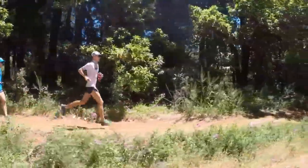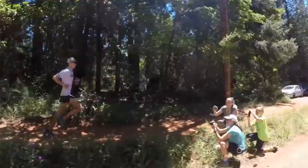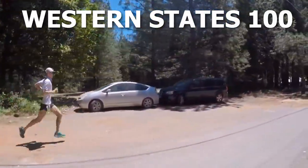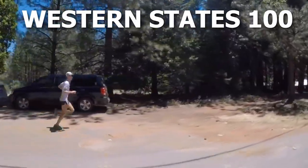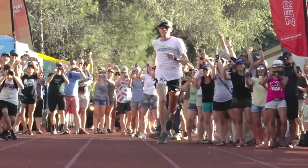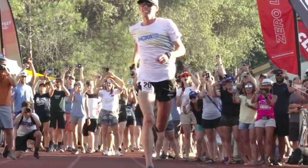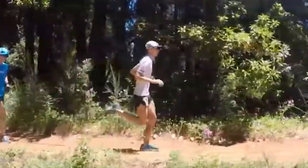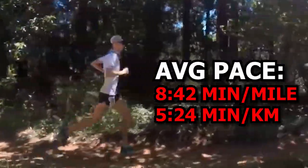To get a good look at his running mechanics in a side view, we will take a look at this clip. This is during the Western States 100, which is an infamous 100-mile ultramarathon that takes place on California's Sierra Nevada mountain trails. To give some context of this race, he broke the course record in 14 hours 30 minutes and 4 seconds. This averaged out to about an 8:42 min per mile pace.